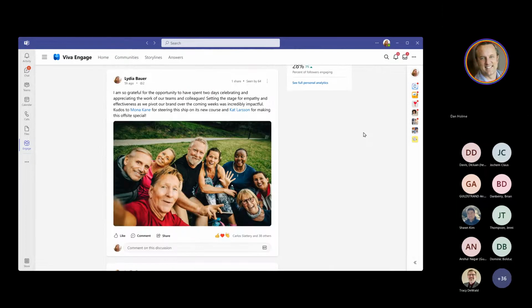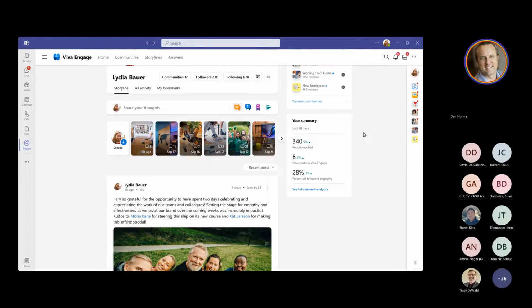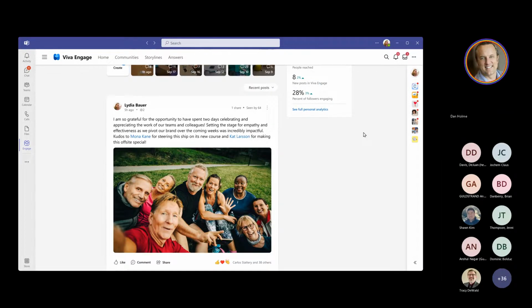Posts are familiar constructs from Yammer and other social media. Posts can include photos and images. Stories are media-centric posts, short videos and images that allow you to really capture the essence of an experience and share it in an engaging new way.